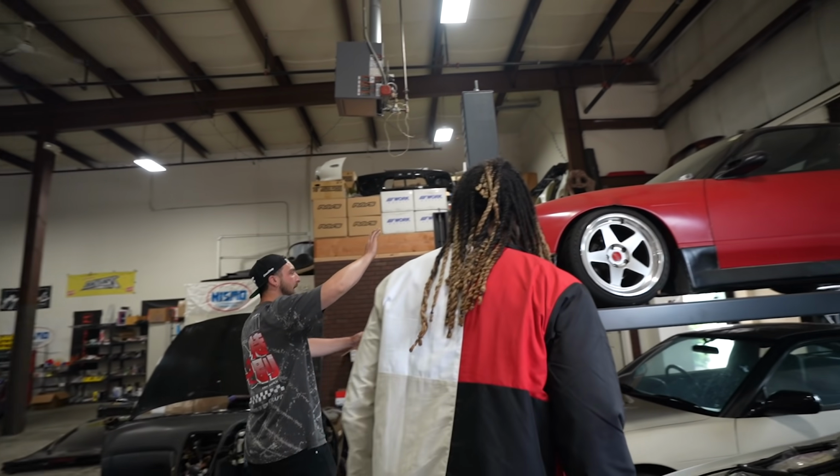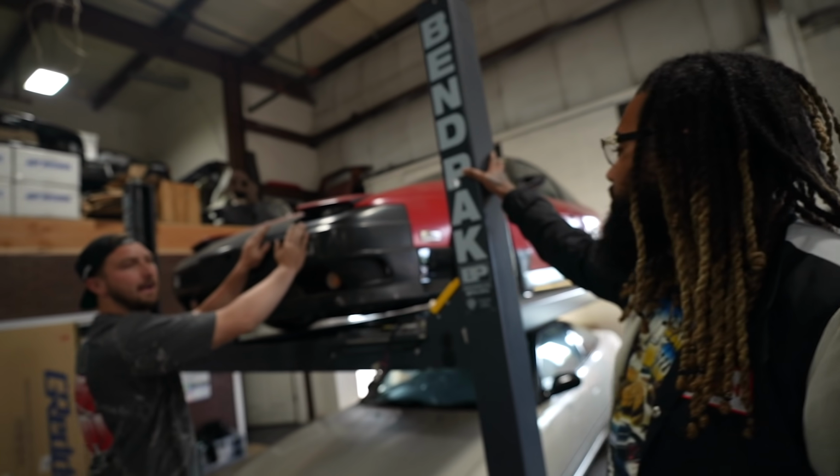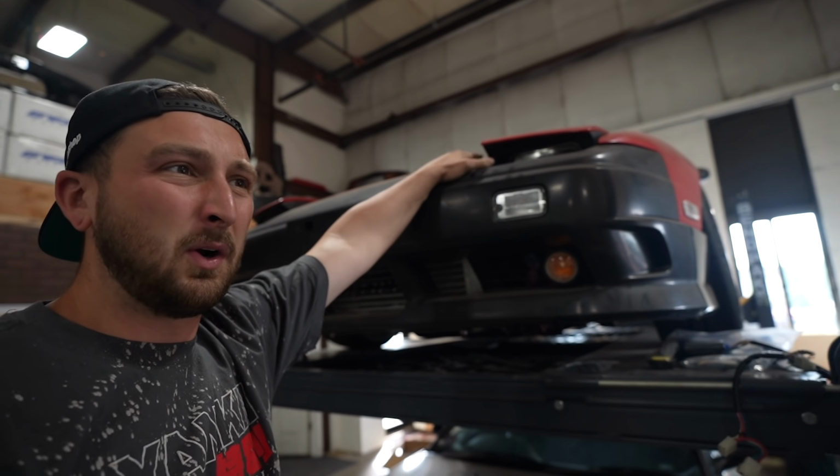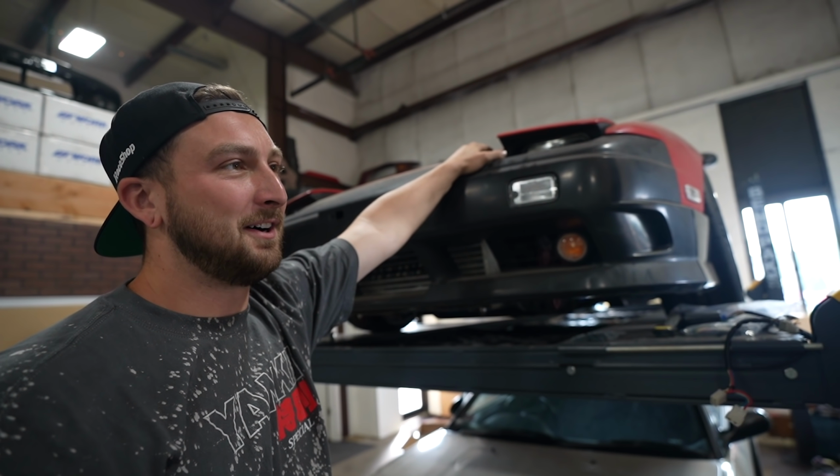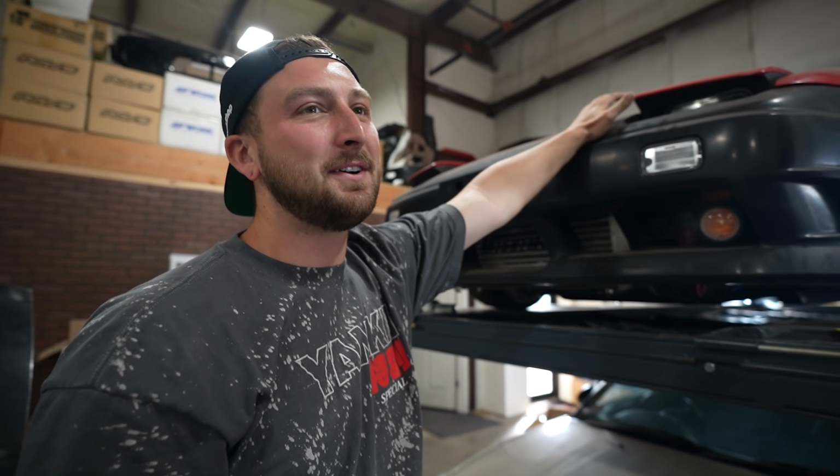So the two S13s, right? We have the cherry hatchet, which has been sitting for quite a while now, right? We gotta take this thing out. We gotta dust her off. Jimmy's gotta daily drive it for a week. Well, here's the thing, right?